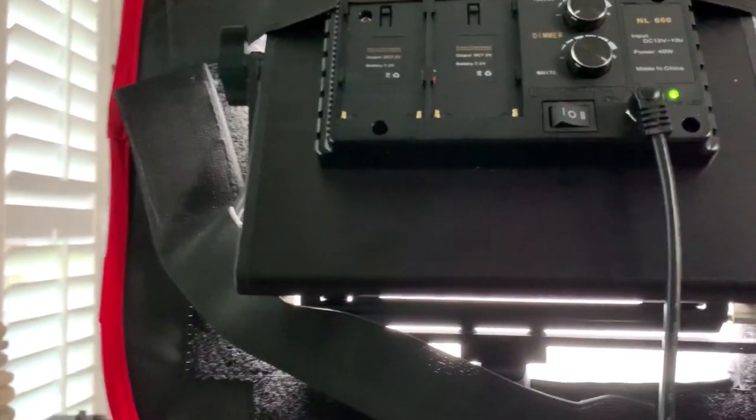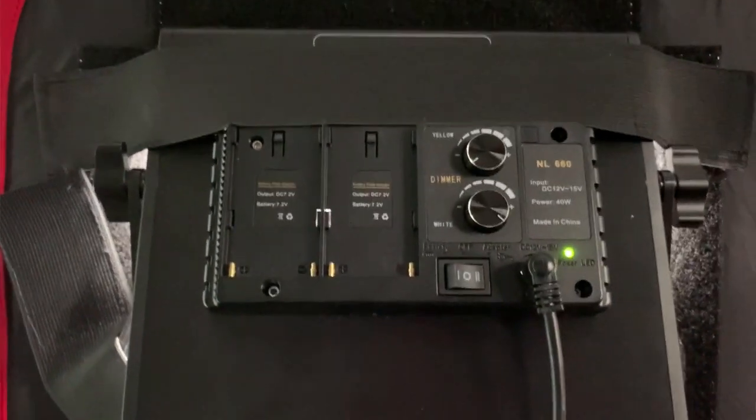And the other great feature on this light right here is there's a dimmer knob and a warming knob. So this way you can warm it up or take it down and make it a little bit cooler, as they say in the photography world. Okay, working down the list here.